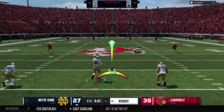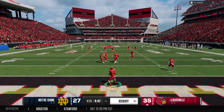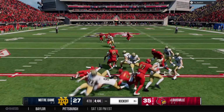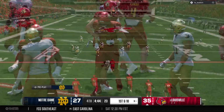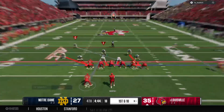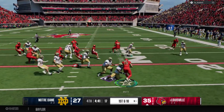Here's the kickoff team now, set to boot this one away. He's going to bring this out a few yards deep in the end zone. And he's stopped at the 18. Returner trying to make a play, but a touchback would have been a better idea. And the Louisville offense is back out there on the field. Last possession, they went for it on fourth down, but got stoned. Let's see what they can do this time.